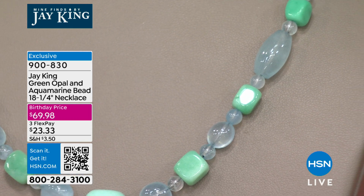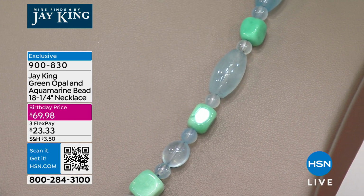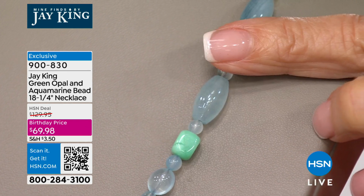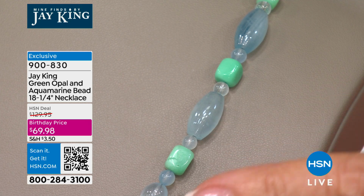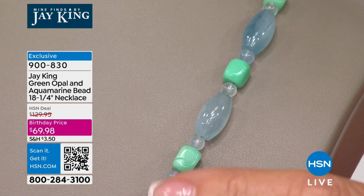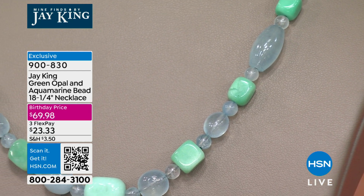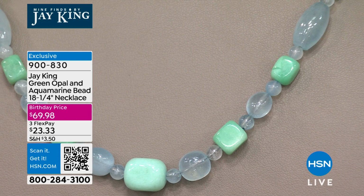Look at the clarity on this, the color, and the translucency of it. It's really clean. It's not cloudy. It's not milky. It's got a real clean look, and it goes back perfectly to this green opal. They're the perfect marriage, these two stones. Are they? And then, okay, I'm not even going to talk about the price.